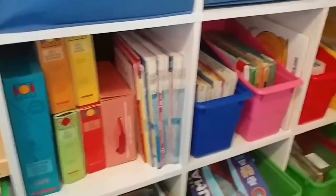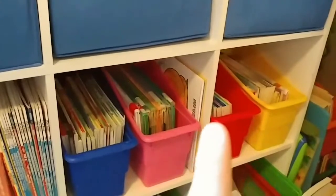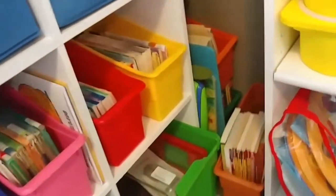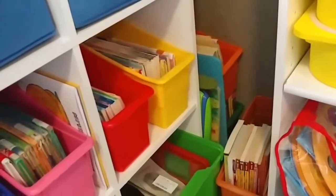This is our coloring books. And these 3 bins are our readers, and I have our Bob readers and our level 1. These 2 are level 2. This is 3 and this is 4. And then if you look hiding back there in the corner and right here, I have a bunch of our chapter books because I have a ton.